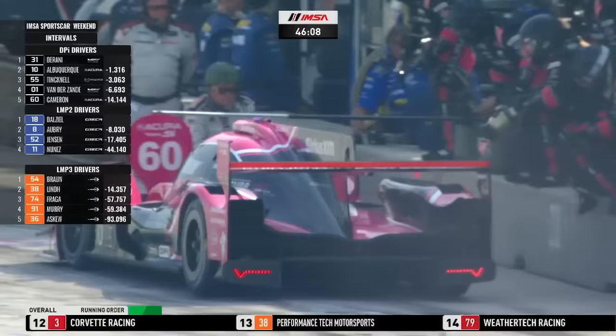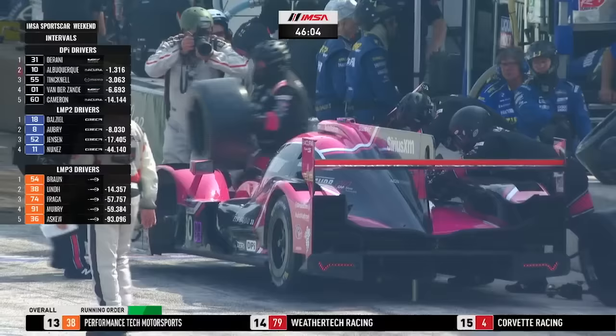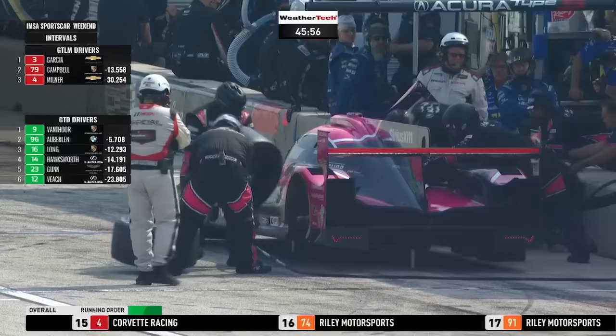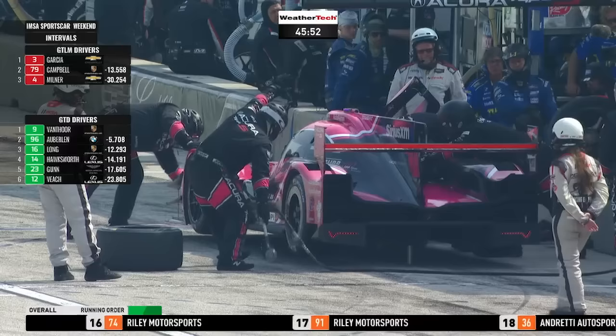No, but an even bigger question mark is the number 5 Mustang Sampling Cadillac, coming in the lap before for Loïc Duval, trying to stretch it to the end of the race. And when you're already in last, it's less of a gamble than when you come in from the lead. They are doing fuel and brand new shiny Michelin tires for Dane Cameron.